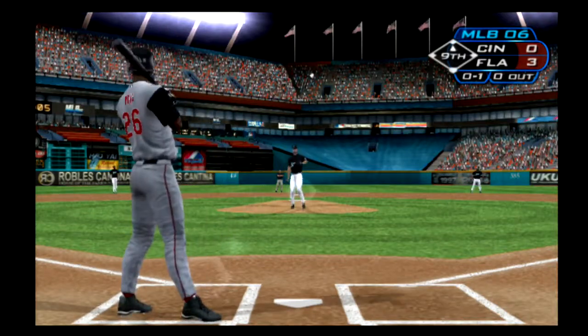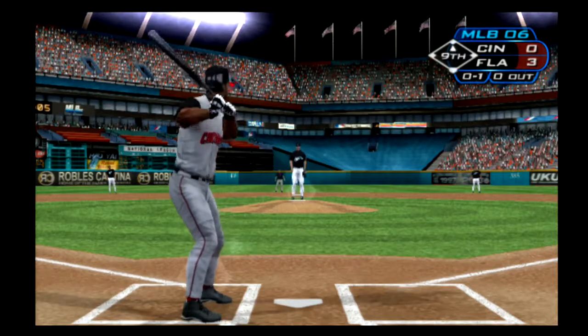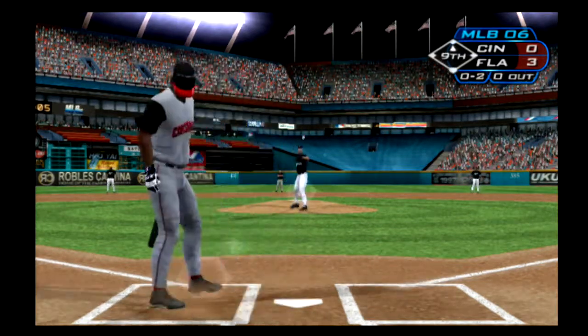Ninth inning underway now as the first pitch is taken for a called strike. Good idea to take a strike here. You need base runners. The pitch. Oh, has him looking silly here. It's 0-2.